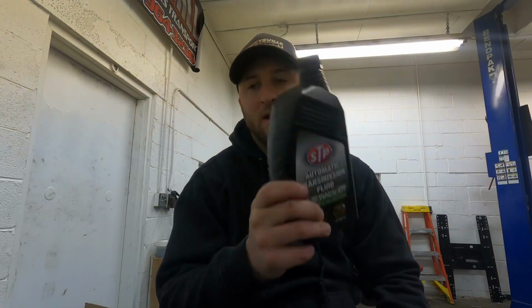Before we get into that, or after that, we've got some service to do today. We are working on a 2018 Ram 3500 cab and chassis, 6.7 liter Cummins with the Aisin transmission, and we're doing a 30,000 mile service. No, it's not my truck, but what we're going to be doing is an oil and filter change, both fuel filters, and a drain and fill in the transmission.